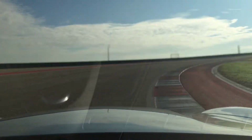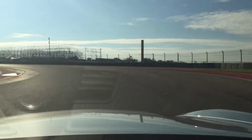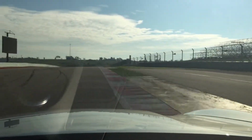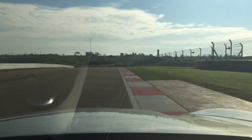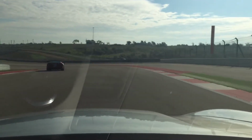Now this guy's right on me. Yep. As soon as we get to the top of the hill, you're going to point him by on the left side. Point your hand out the left. Let him go. You can't come to a dead stop though. Keep your momentum up. Okay.